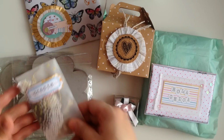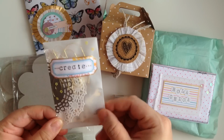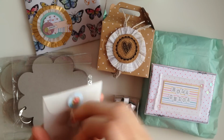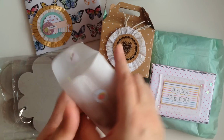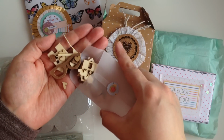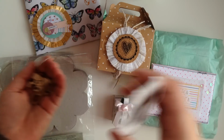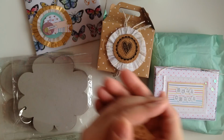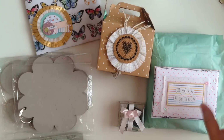So she sent me this cute little, what is this? Vellum. She decorated it and it has a bunch of wood veneers, you guys. Look at this. Do you guys see this? Tons of little cute wood veneers. And really tiny ones. I love the really tiny ones because they look really good on embellishments. Let me just put these right there. So she sent me that, which I love.